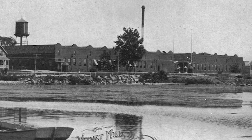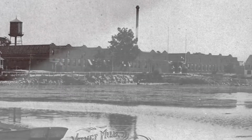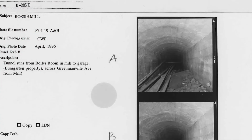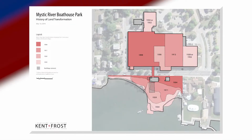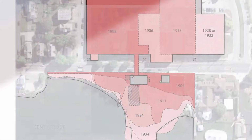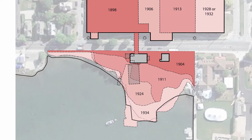And the coal was brought in for the mill through the river, dropped on the shore of the river, brought through a tunnel under Route 27, which still exists today. And then it was burned and used in the mill and brought back as ash and then just dumped. And that's how the whole landform was developed over time. And so it's a really interesting dynamic to look at how that expanded over time.